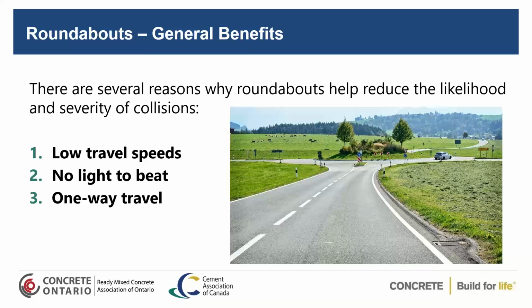Now, why are they that much safer? One reason is low travel speeds. So drivers must slow down and yield to traffic before entering a roundabout. And speeds are typically between 20 to 30 kilometers an hour. So if there are any collisions, they are happening at very low speeds, and there's typically only very minor injuries.